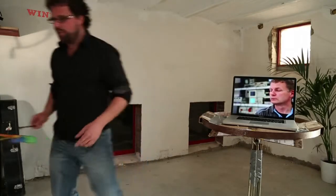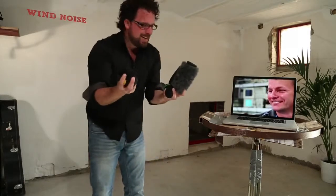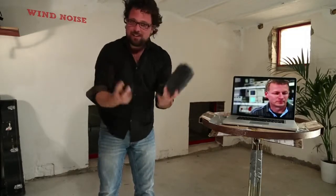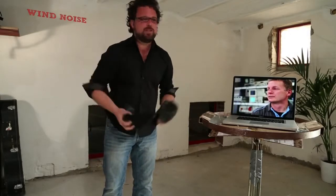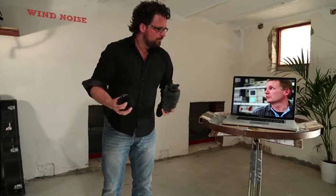After years and years of research and spending time, this is what they came up with. Pieces of foam. They work very well, actually. These pieces of foam come in any color, any shape, with or without logos, for handhelds, for shotguns, for radio mics, and they're all relatively expensive because, of course, they're not just pieces of foam. It's a very heavily engineered piece of foam.